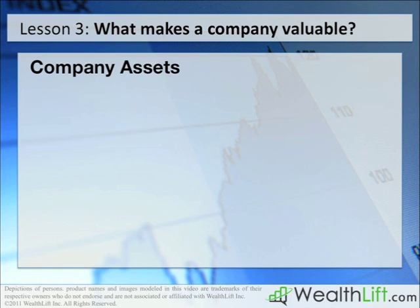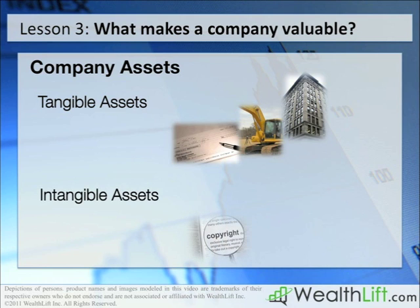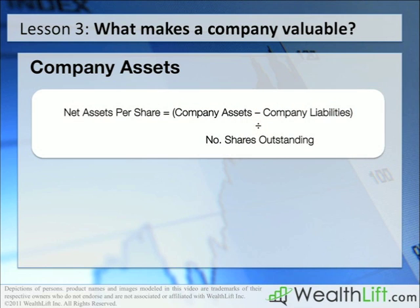Company assets. While competitive products are what determine the long-run success of companies, there are other valuable assets that companies may own or control that investors also look for. These include tangible assets such as cash, land, buildings, and equipment, as well as intangible assets such as brand names and technology patents. Value investors in particular look for these kind of assets. The net assets per share of a company is calculated as its tangible assets minus its liabilities divided by the number of shares outstanding.